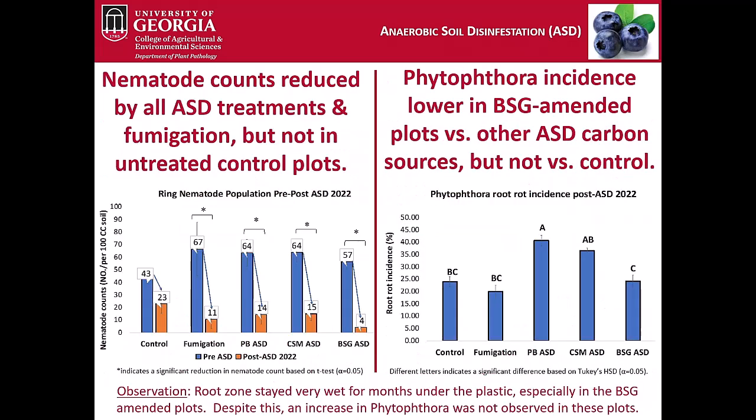So what did we see? Well, the before and after of the nematode counts indicated that fumigation, as well as all the ASD treatments, significantly reduced the counts of ring nematodes present in these plots, and that was not true of the control treatment. And for Phytophthora, we saw that while the brewer's spent grain ASD treatment was comparable to fumigation in terms of root rot, the pine bark ASD and the cottonseed meal ASD actually had more Phytophthora root rot.